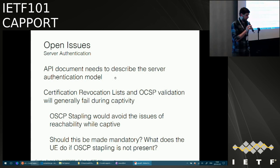That sounds fine to me. One question is, what do we do if that stapling is not present? Do we reject the portal altogether? Do we throw up an error? What happens when we cannot validate the server? Do we have thoughts? That's an excellent question.